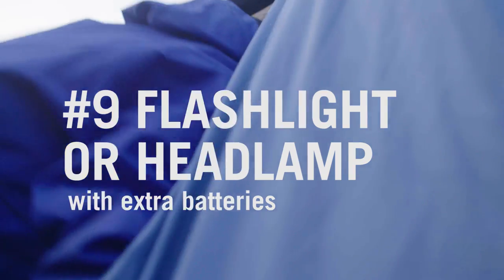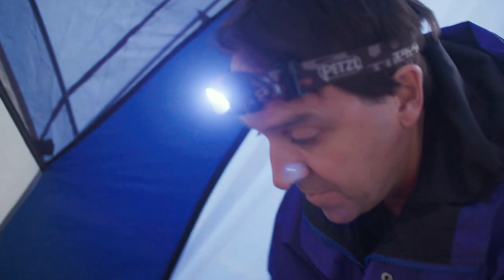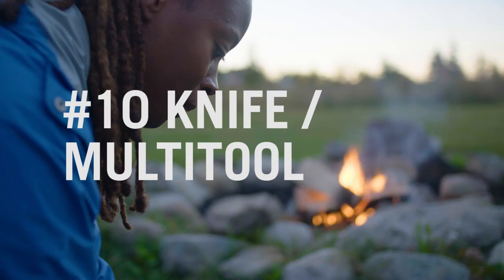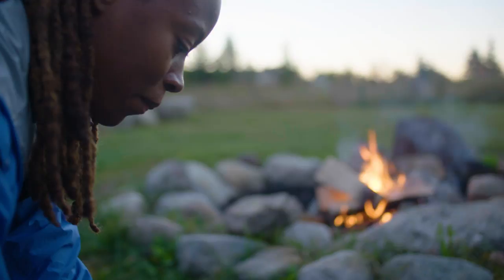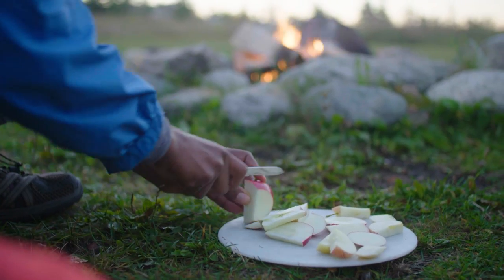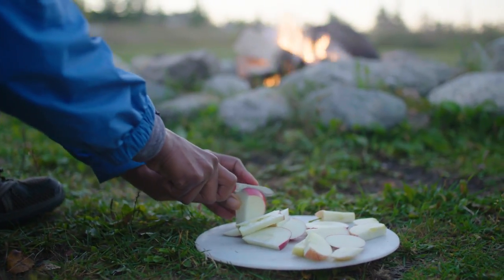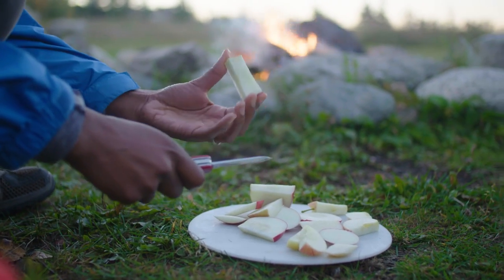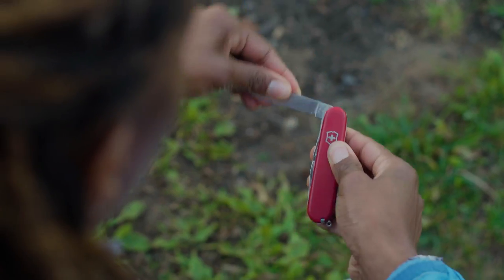My 10 Essentials kit also always includes a headlamp or two or three with extra batteries. I like to carry my knife. It helps so much in the kitchen. It helps with creating kindling and taking out my knots. If I'm gonna carry a knife, I wanna make sure that it's less than 3 inches and that I can lock it open and close it, something that's foldable.